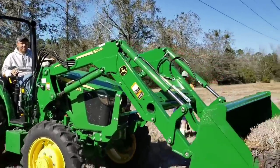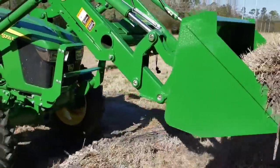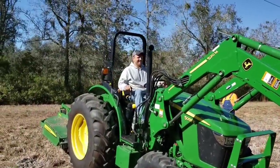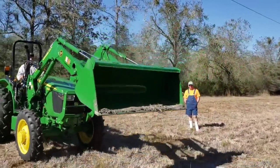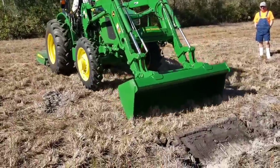Coming in hot. It took a big chunk out. Pretty impressed. Yeah! Boys will be boys with their toys.